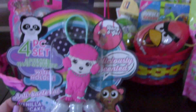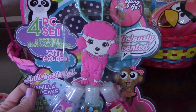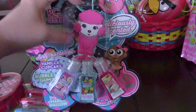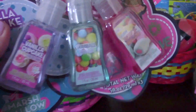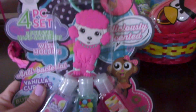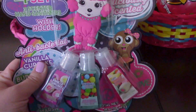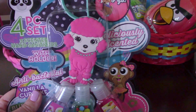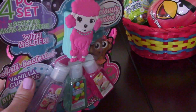I also got her, this is so cute, an adorable four-piece set. It comes with this little holder. This is actually a little puppy right here that is a hand sanitizer, and then you can fill it up with these different scents. So there's vanilla cupcake, gumball, and then marshmallow. How cute is that? And since she is in elementary school, she does need to have a little bit of hand sanitizer with her, for times when she can't get to the restroom to wash her hands with soap and water.